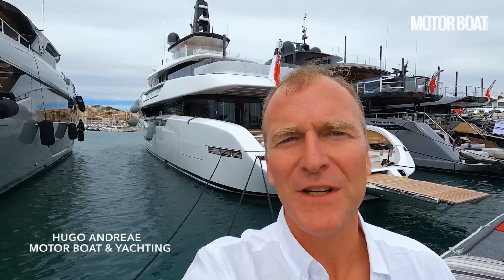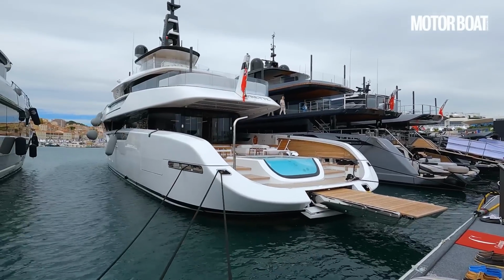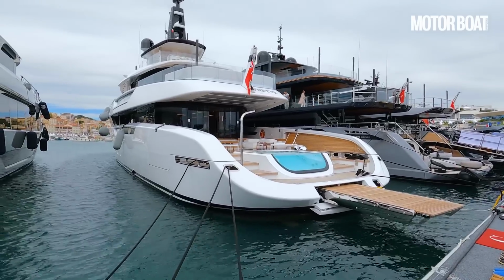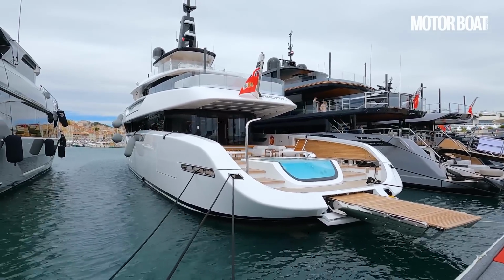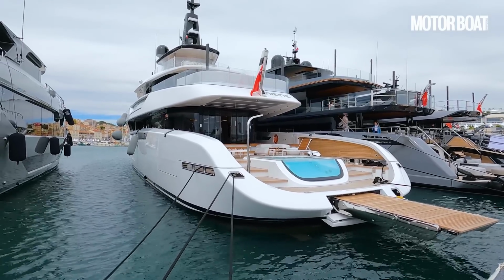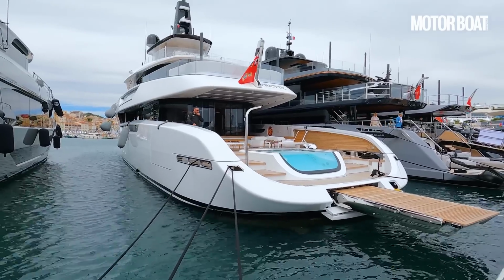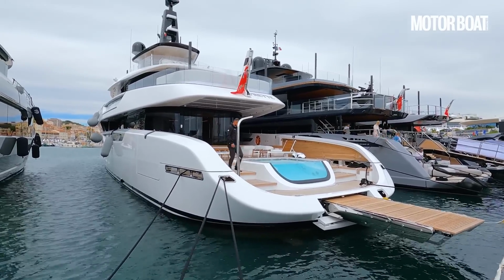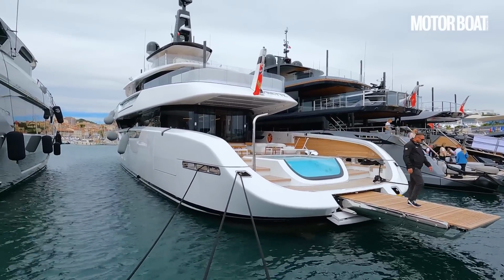Have I got a treat for you today. Behind me here is the brand new Palumbo Atlantique 43-metre super yacht. This is 27 million euros worth of first-rate, first-class super yacht construction, and I'm going to show you every single inch of it. My name is Hugo Andreae, you're watching Motorboat and Yachting. Let's go and tour a super yacht.